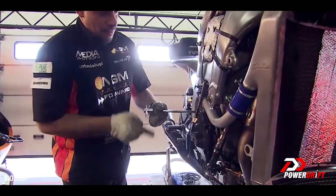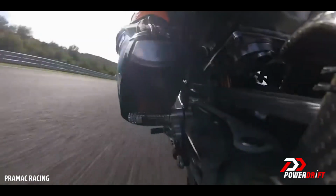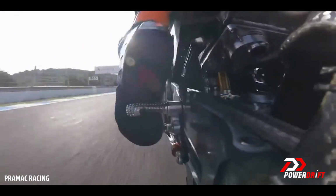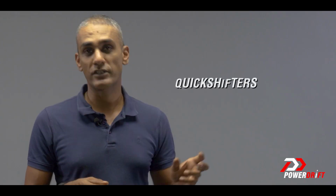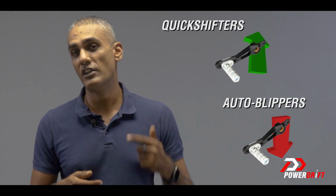So, the latest new thing happening to gearboxes, apart from seamless gearboxes in MotoGP, is the arrival of quickshifters and auto-blippers on ever smaller machines. The biggest difference in terminology between quickshifters and auto-blippers is that auto-blippers can go down the gearbox, whereas quickshifters generally just go up the gearbox, which means some part of your gear change is now automated.